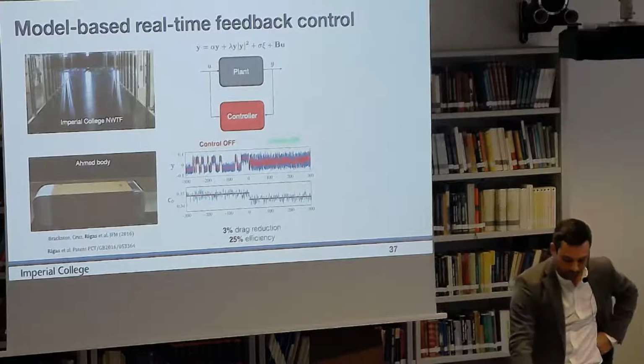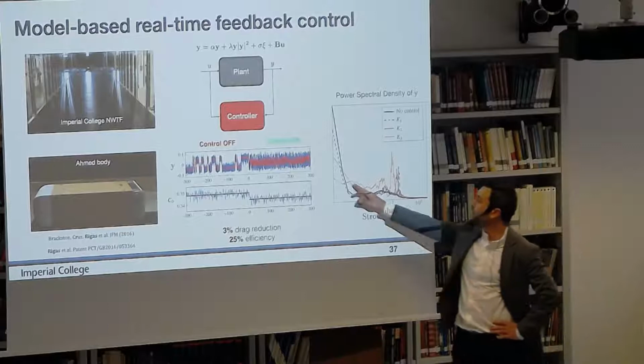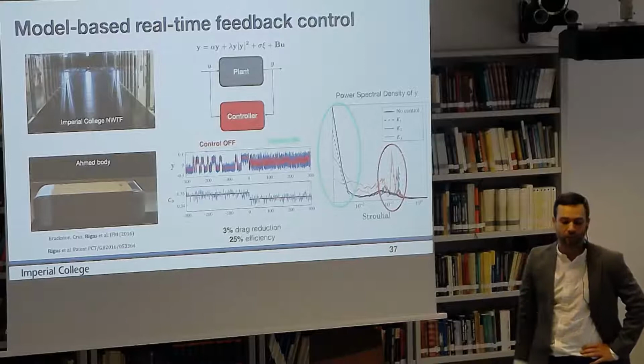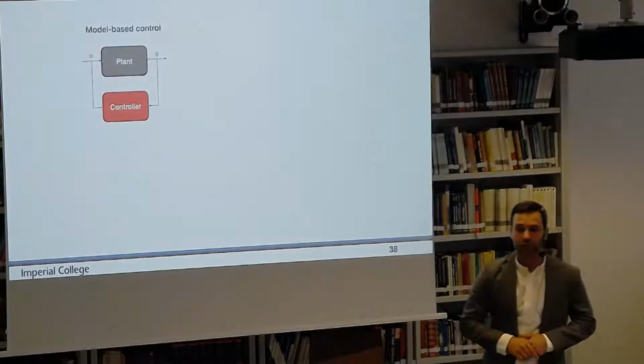However, why only 3%? If we look at the spectrum of the center of pressure for this case, we see that from the black, we achieve the yellow one. So we have stabilized the steady symmetry-breaking dynamics. However, we always excite another set of dynamics, associated here with the vortex shedding. We tried to model the vortex shedding, but there was always something that we were missing. There were always some dynamics: I would change the Reynolds number a bit, and I would miss other dynamics, such as shear layer dynamics. This is where we're now trying to explore a new type of approach for designing purely data-driven controllers based on reinforcement learning.